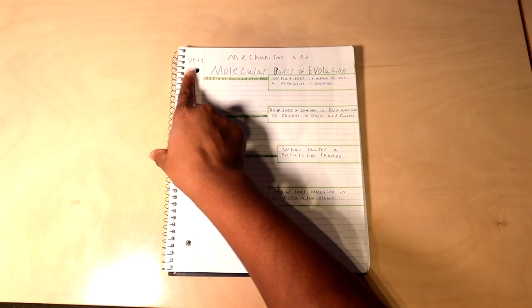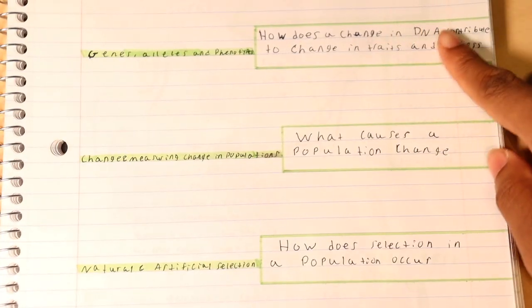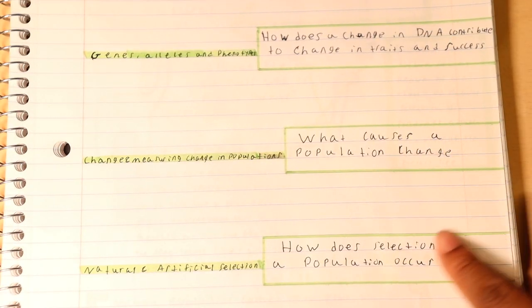So right now we're still in unit one, so I put the unit number at the top, and then I put the overall name of the unit, then I put the four topics. And it's really four because genes, alleles, and phenotypes is a two-parter. So I put the titles of those there, and then I leave a little bit of space because that's where I'll be putting my follow-up questions. The reason I do this is because I want to be able to say, hey, I know this, hey, I know that.